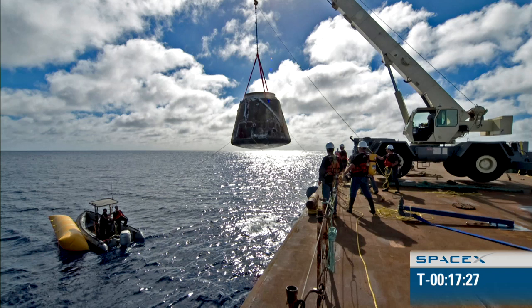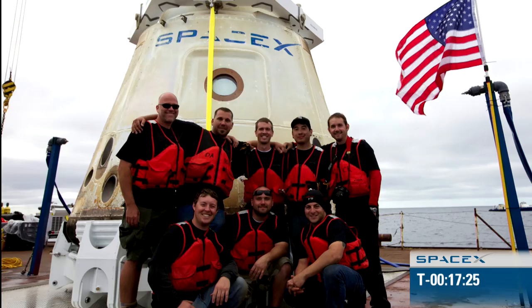Yeah. Here's a really great photo of our team back in December of 2010 when we orbited a capsule and recovered it. Great group of guys there. As hard as it is to get something into space, it's almost harder to get it back. So we're really happy to validate that capability, and we look forward to bringing some stuff back from the station on this very mission. Great.